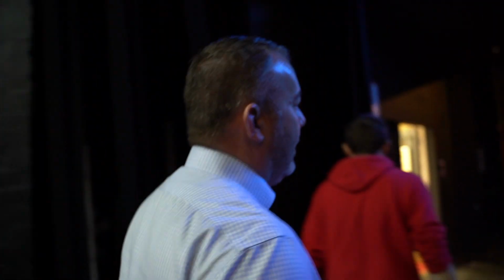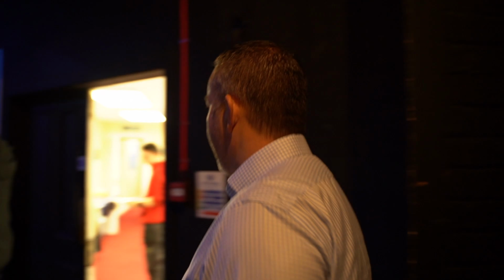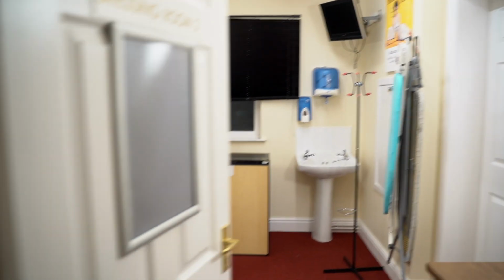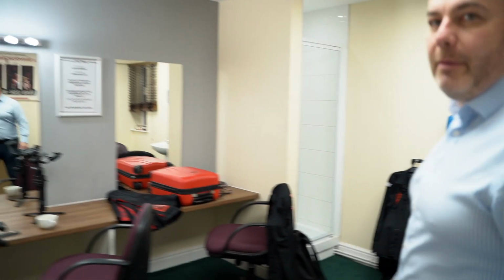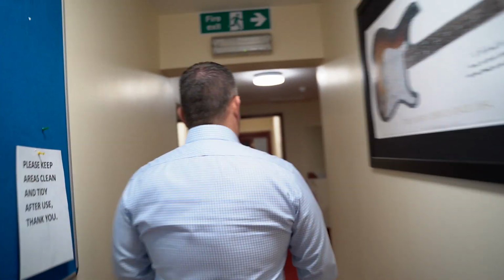So the band are going to load in the back door here, so we'll take you. Look, that's as glamorous as it gets. You come in the back door, and then we've got our dressing room here. Dressing room 1. This is the Piper's one, or always has been the Piper's one, and somebody else's kit is in it. Kyle's a Piper anyway. So there we go. And then you get to come down here.